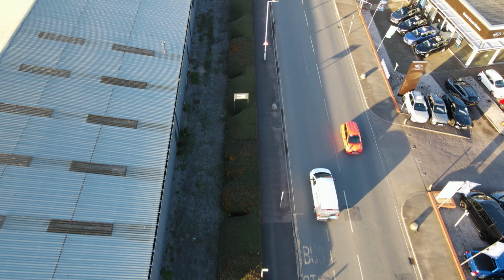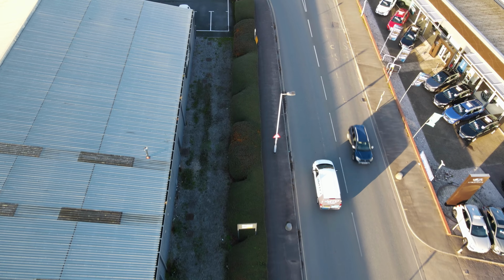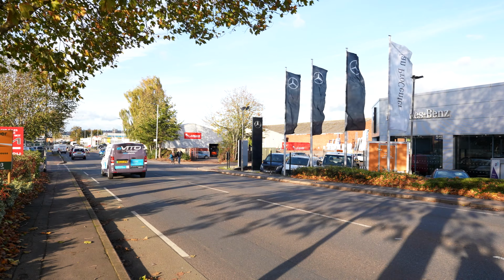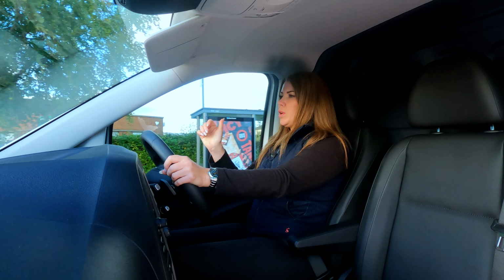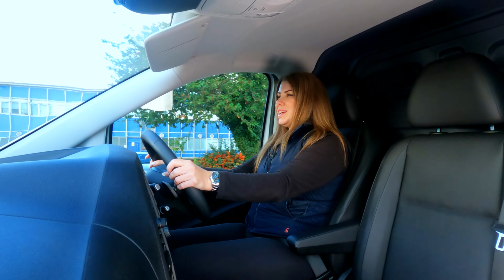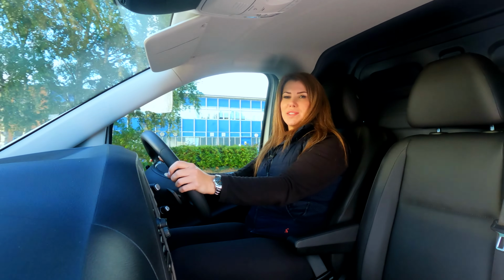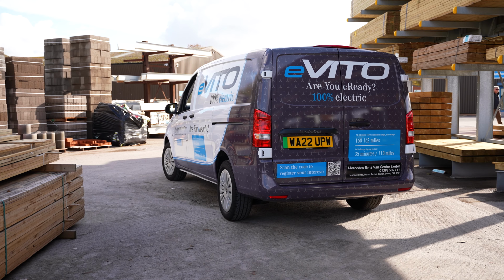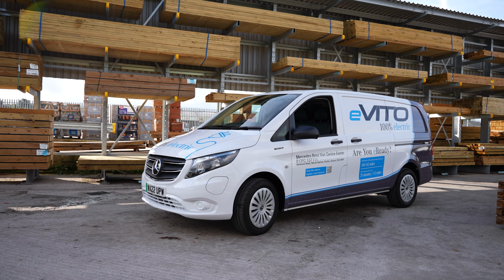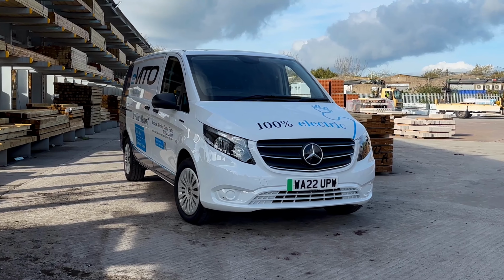Now, it goes without saying that when you're driving a van, you've always got really good vision up front here in the cabin, but you can sometimes become a little bit unstuck when you need to reverse or manoeuvre. Now the great thing about the eVito is it's got a really clear reversing camera, so it makes it an absolute breeze.